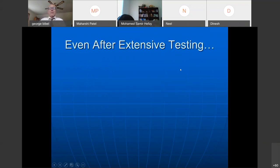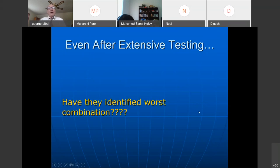So they obviously do extensive testing for icing with test flights and in a wind tunnel. But the problem is, after extensive testing, how do they know if they got the worst combination of circumstances? They don't know. How do you identify the worst among dozens and dozens of variables? So that's a problem.